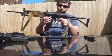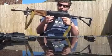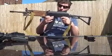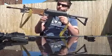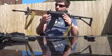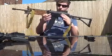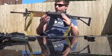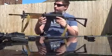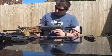Now, there are ways around this. You can get adapters that allow you to put, I do believe it's AK-74 mags and AK-74 drum mags into this gun, because let's be honest, a lot of companies make a lot of money from making those sorts of parts for the more esoteric type of rifles like this. So you've got obviously adapters for down here, and adapters to put sights on here.